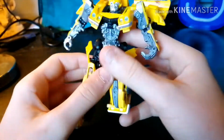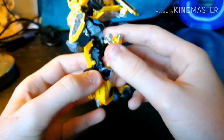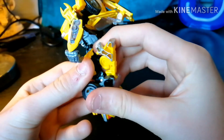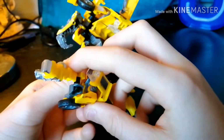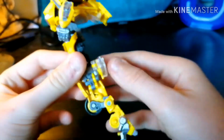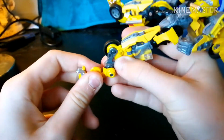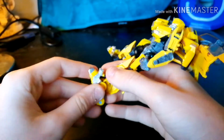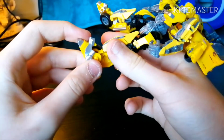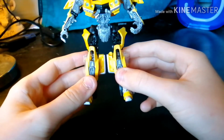Now for the second leg, we will come to the back here, and we will fold this down while folding this up, fold this in, and then you want to shimmy this down. Shimmy, shimmy, shimmy. You want to bring this up, tab it in. Yep, perfect. And that's the legs done.